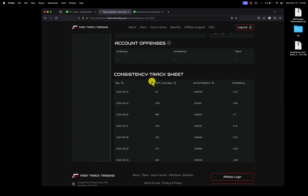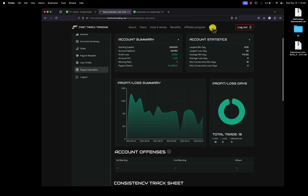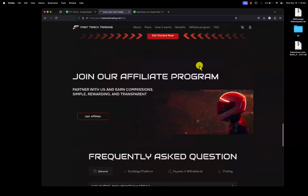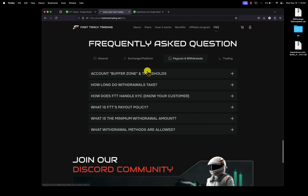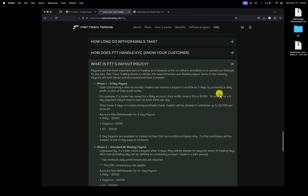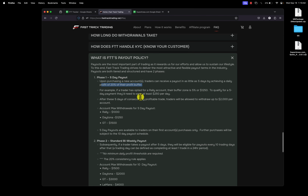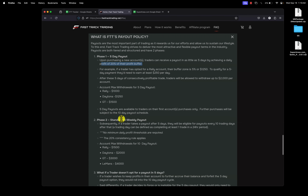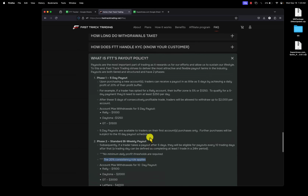So let's look at the rules here. So this is my account. Let's look at FAQs. Let's look at their rules, for example, payouts and withdrawals, how payout policies work. All right. So daily profit of 20% of their profit buffer, as little as 5 days. And it explains everything, how their policy works and everything. So the 20% consistency rule applies. So you have to make sure that you're below the 20% consistency, right?